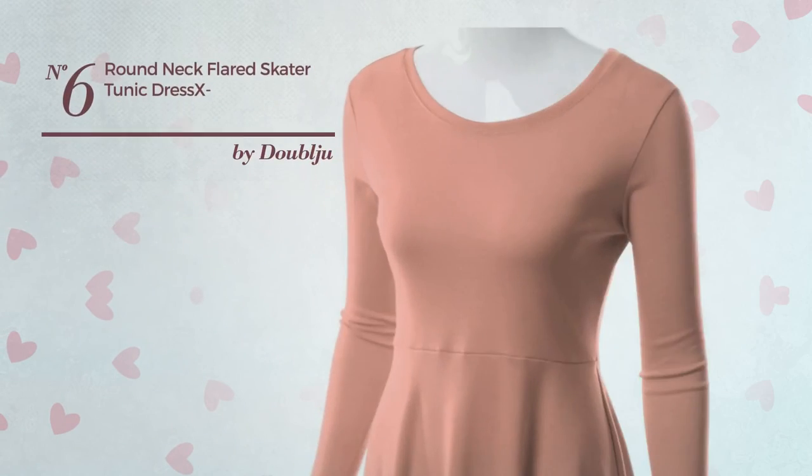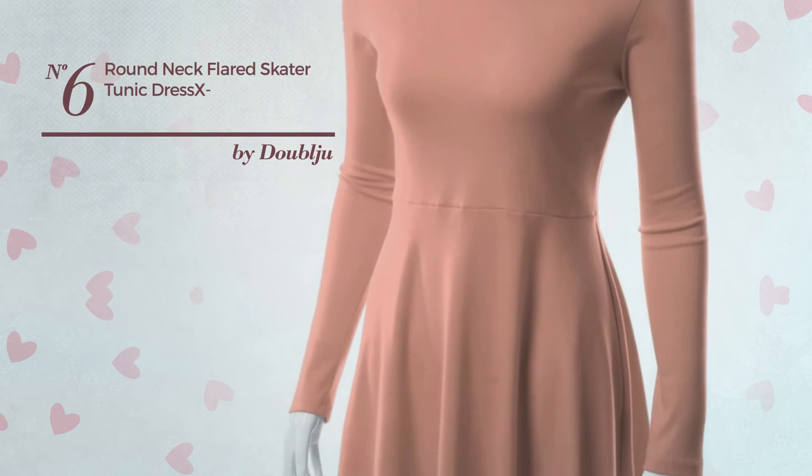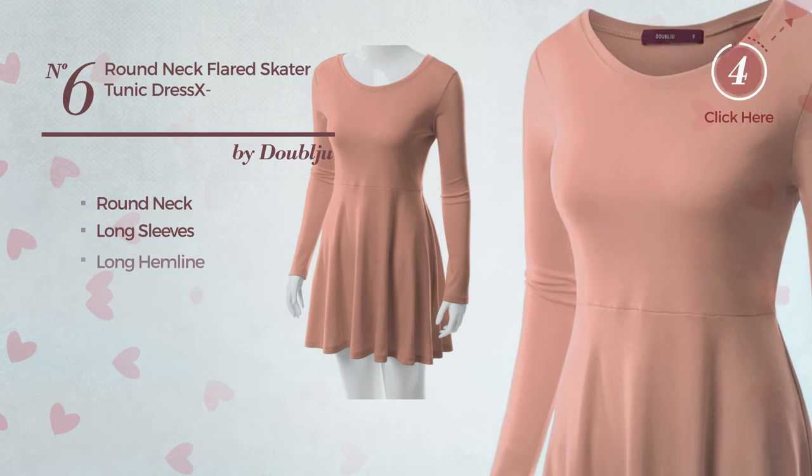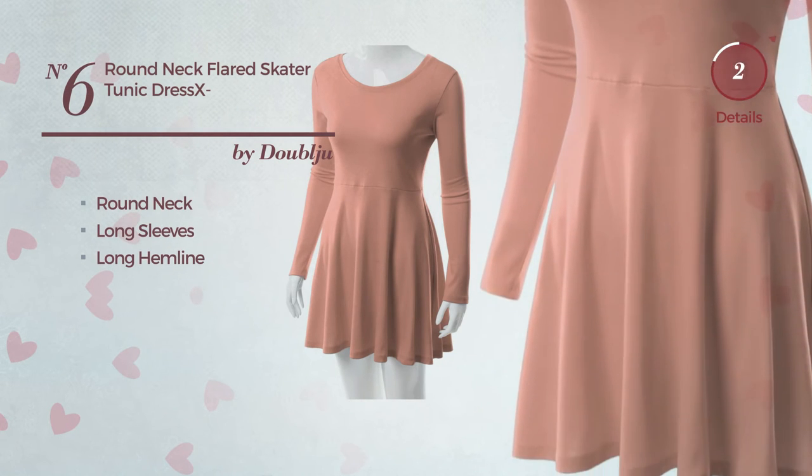Number 6, an all tunic dress, crafted from comfortable material. This dress includes round neck, long sleeves and long hemline. Available in 18 other colors.